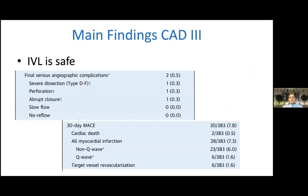But they managed to do the study. Now, how about safety? I think that's the main feature of this study. There were only 2 serious final angiographic complications. Of course, the anxiety is that this will cause massive dissections. Well, it didn't, at least nothing that couldn't be fixed with a stent. There was one perforation, which wasn't a free perforation. It was one of these severe dissections with extravasation that was treated with another stent, I think.